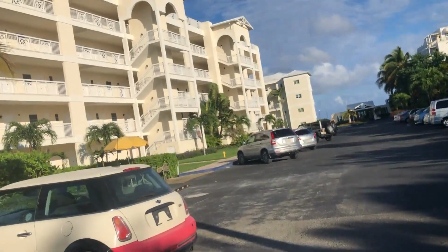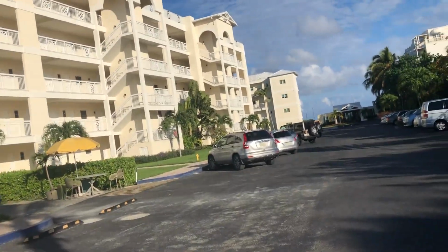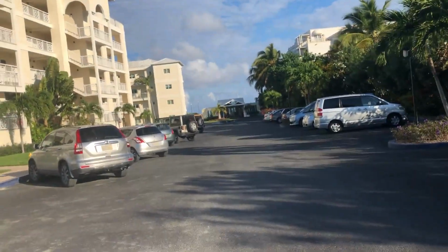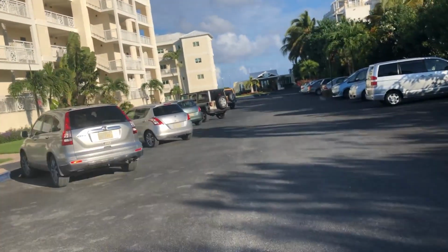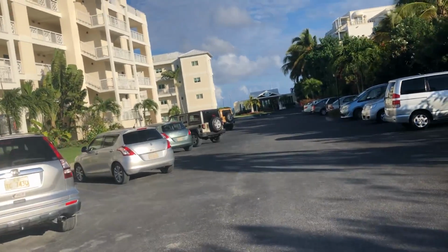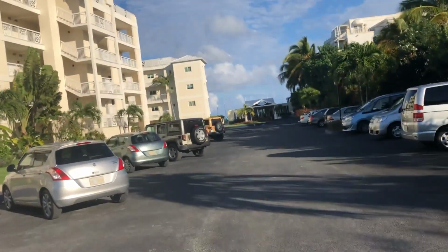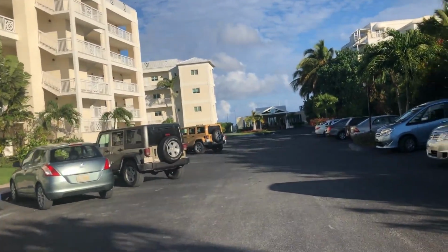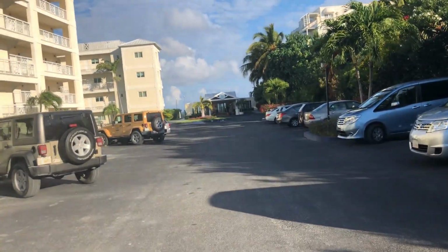It's about 5 floors, it looks like. Pretty simple, but it's a great place. It's right on Grace Bay, the world's best beach per TripAdvisor. So can't really go wrong.